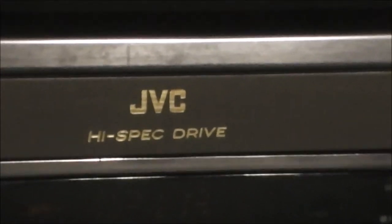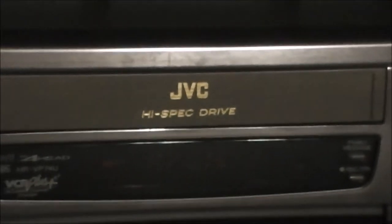So, well, there's my JVC high-spec drive 4-head hi-fi stereo VCR. Got that bad boy on eBay. That is an eBay purchase. But let's start down here.